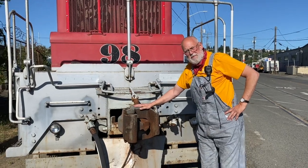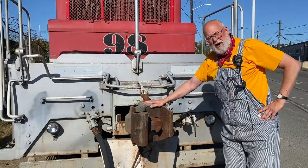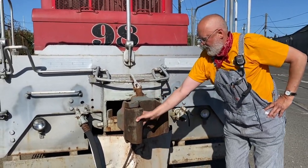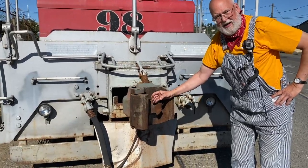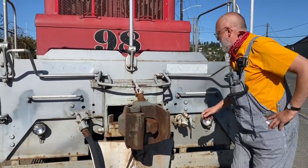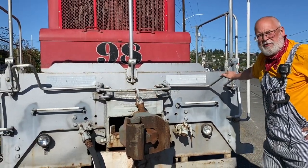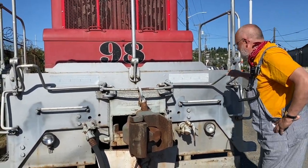This is a coupler, and that's what is used to couple up to other cars that we pick up or set out. This knuckle closes when they get joined together, and if it gets opened up, we want to separate from other cars.